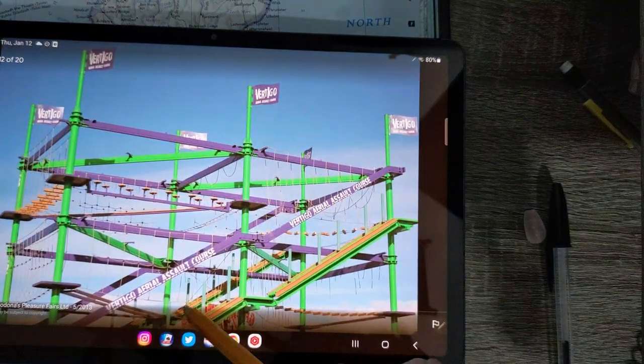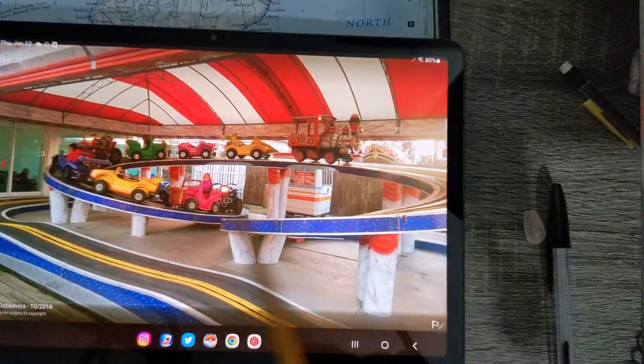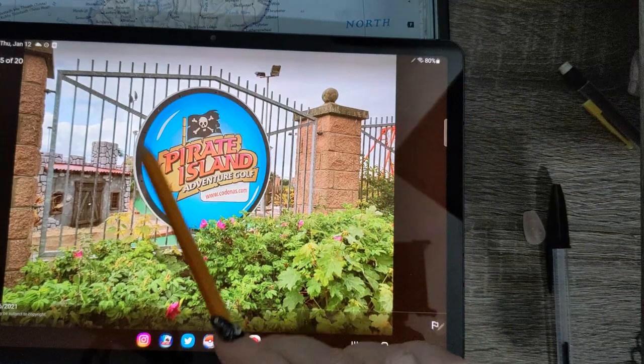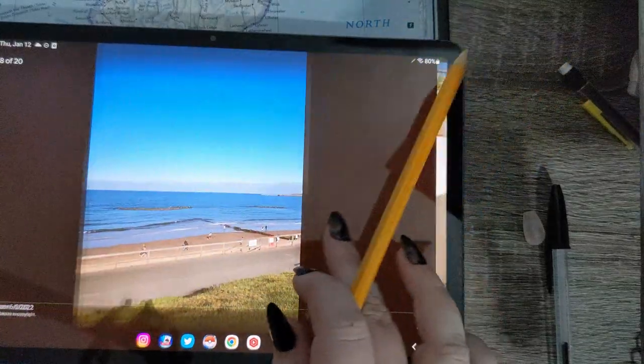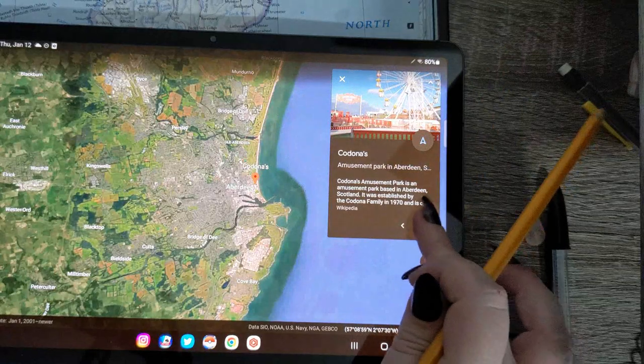Oh, look at this. Now this is cool. Climbing course. Little kiddie rides. And yeah, there's all kinds of different little boardwalk type things in California. So it's cool to see them in Scotland. That's a pretty cool playground. And of course the seaside and funny pictures, right?